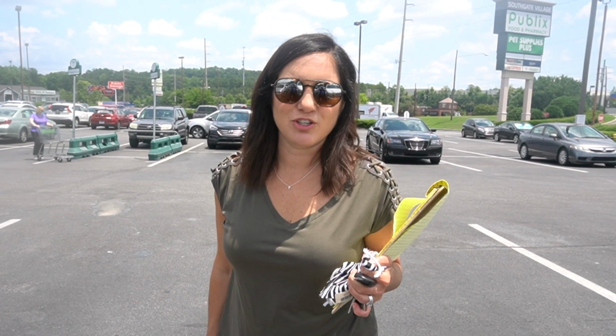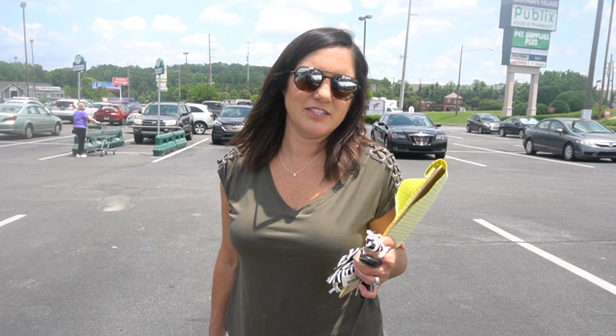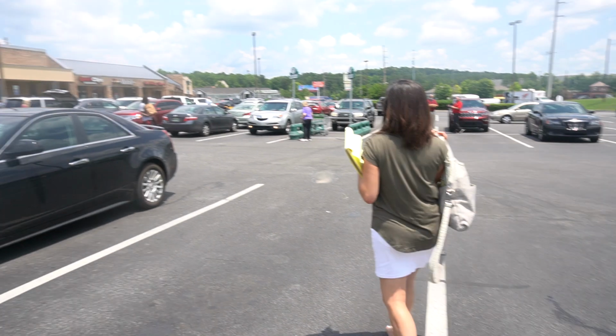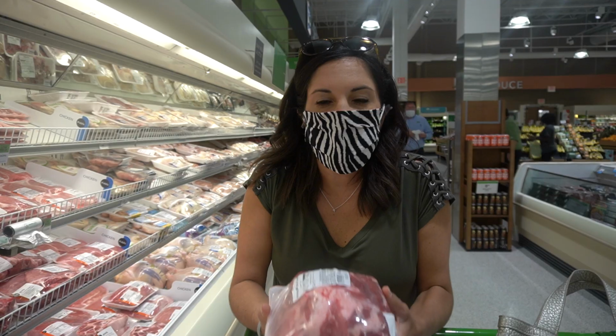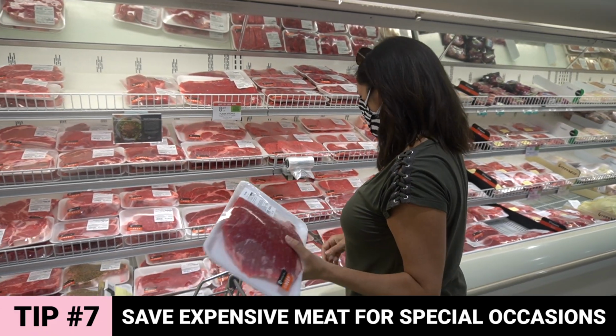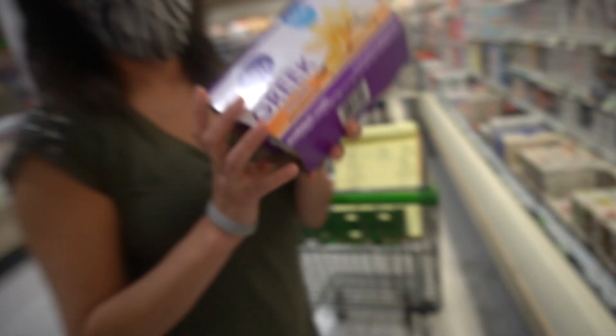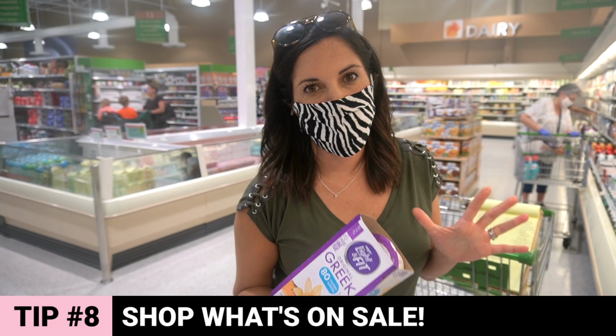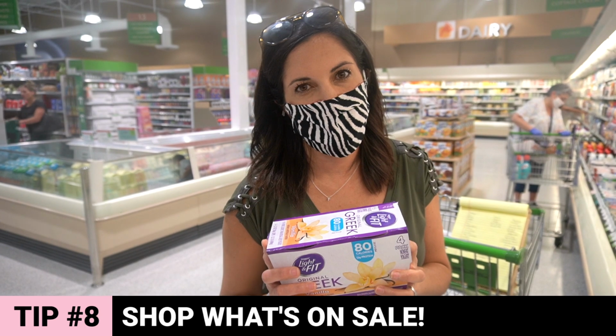I also don't use a grocery service because there again, that just adds money to the budget that I'd rather spend on groceries. When meal prepping on a budget, stick with affordable meat options and save the expensive stuff for special occasions. Another tip, shop what's on sale. This might mean adjusting your menu slightly, but it's worth it in the end.